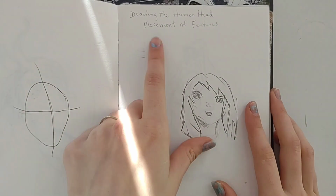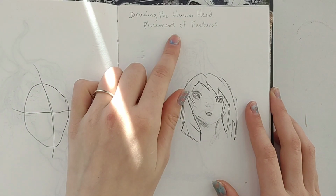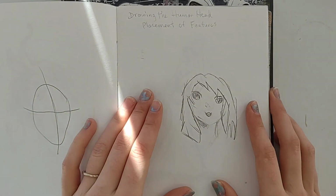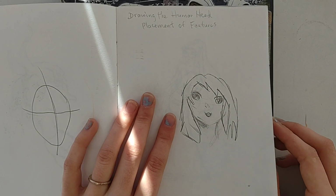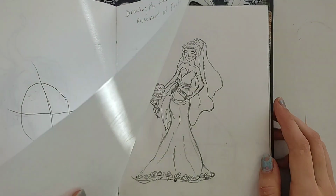Humans! And then you can see my teacher's notes for me because I was so proud of this face, and she's so nice to me. She was like, you might want to look up videos on placement of features on the face. Thank you. I'm so sorry.